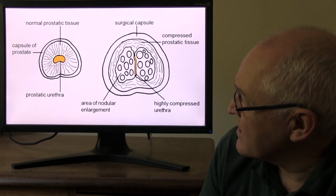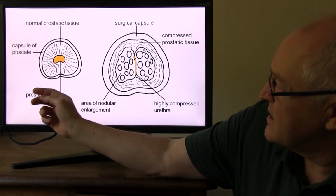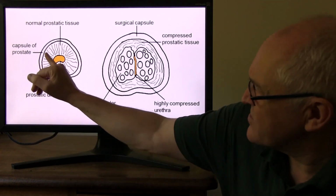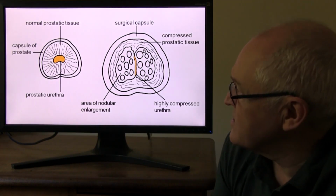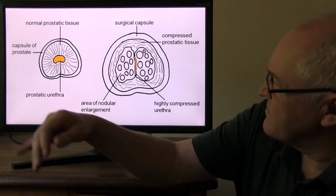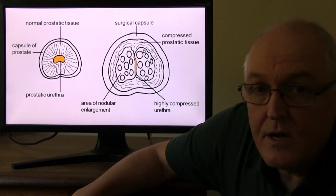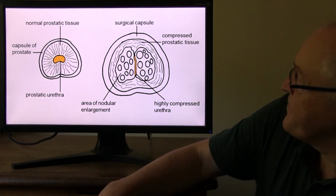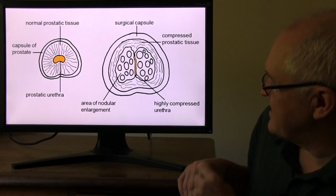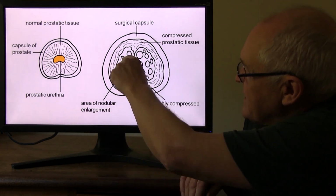And here we see another diagram. This is the normal prostate here, with a prostatic capsule. The prostatic capsule is actually not that well defined. It's more or less continuous with the adjacent tissues. But we see a relatively small prostate, and we see a nice yellow large lumen of the urethra for urine to escape from. But here we see that there's this nodular enlargement, this hyperplasia.